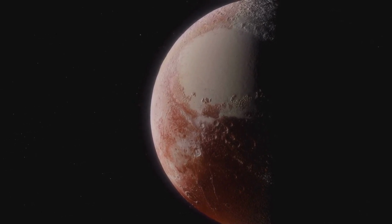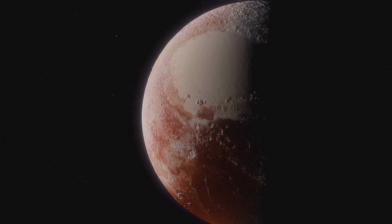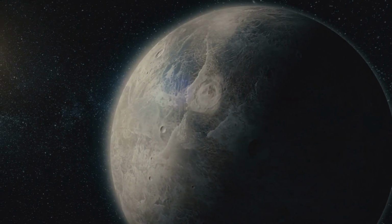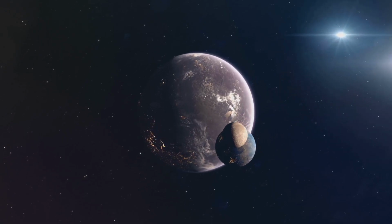Despite its size, Kerberos exerts a gravitational influence on its neighboring moons. This interplay provides valuable information to astronomers studying the dynamics of the Pluto system. Kerberos contributes to the orbital resonances observed among Pluto's moons.